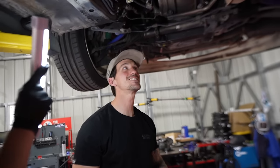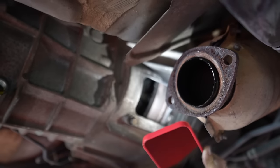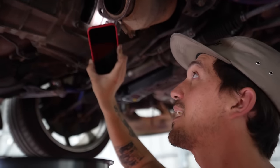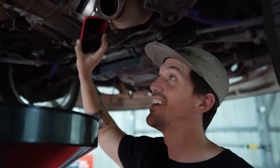Do you smell it? It stinks. That is crazy. If you look in here, dude, it's just fiber everywhere. That is gonna be a pain in the butt to clean up. I'm surprised the clutch has worked this long like that.